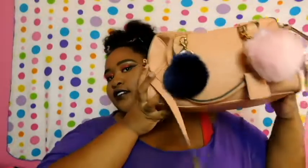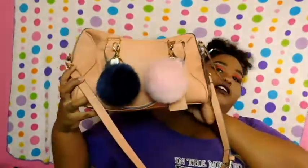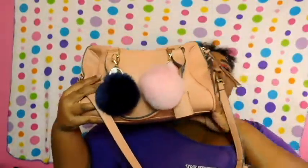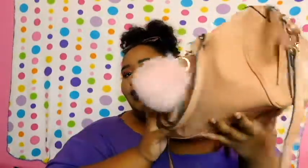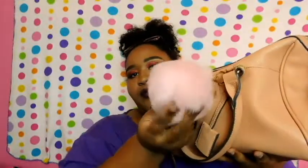So, oh well. This video is going to be a what's in my bag video, what's in my purse. So, this is my purse. I don't know if y'all can see. It's like a nude pink. As you can see, pink is my favorite color. And don't mind my ghetto backdrop. Anyway, so I have these two balls on it. I have a pink one and a blue one.